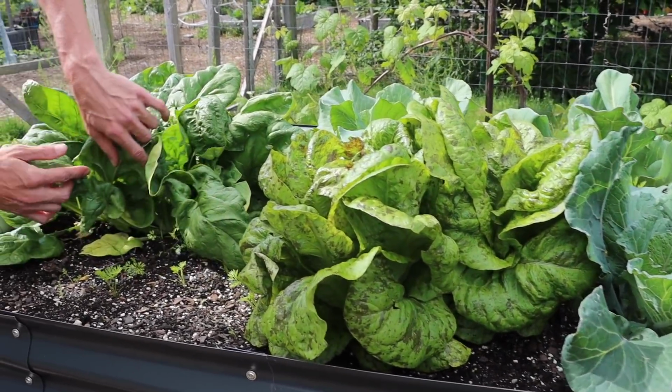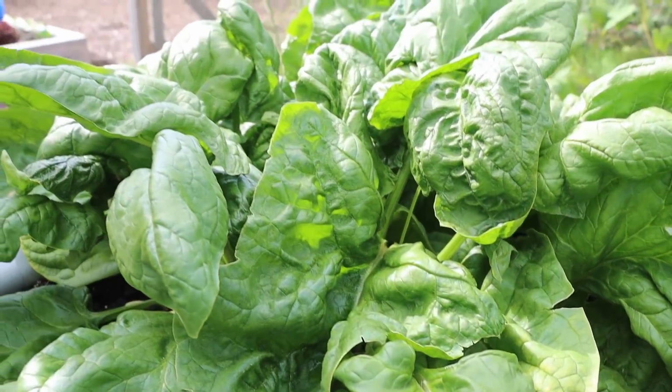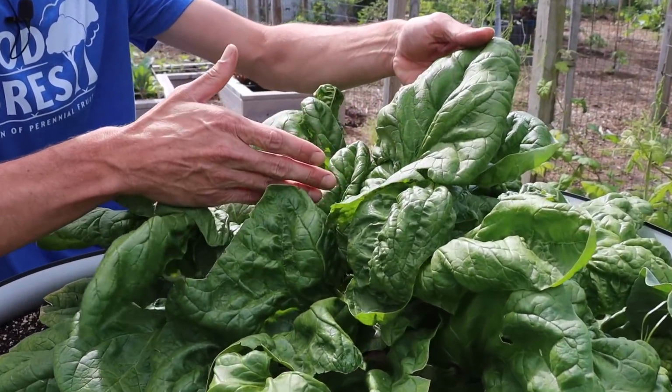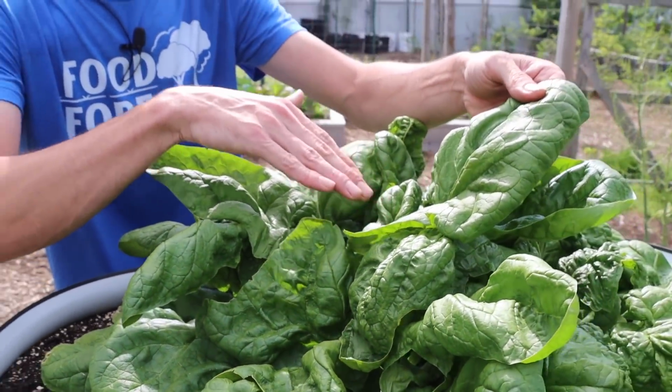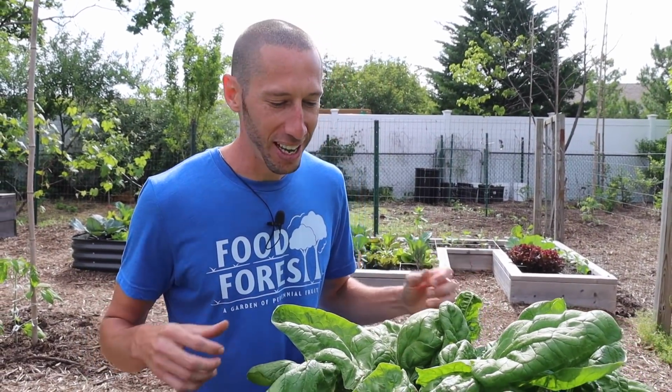I had some carrots over here. It just wanted to take over this spot. I've never grown spinach this big or this healthy looking. I mean, this is like some of the top high quality food. You can't even buy food this good in the store. You gotta grow it yourself if you want it natural, organic, right in your backyard.